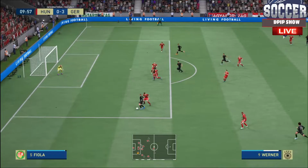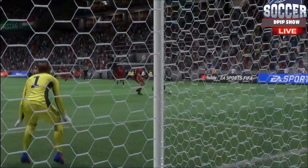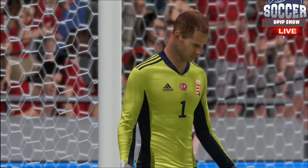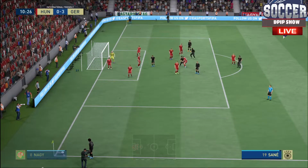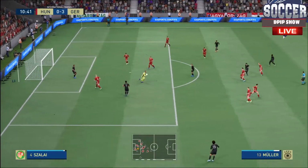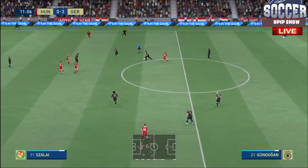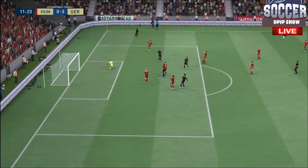Playing with purpose and control. And he's kept it out, fully stretched, somehow reaching it. Trying to pick out a teammate. Insufficient guile from that corner. Keeper's ball. A bit sloppy in possession. Going well. And turned onto the woodwork.